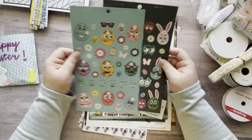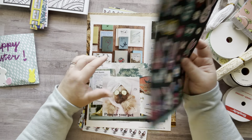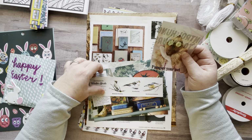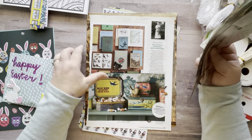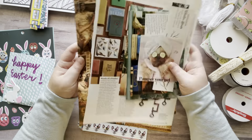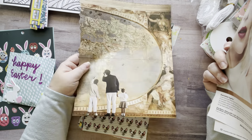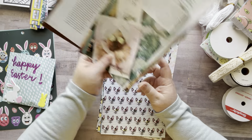Oh my gosh. Look at these little eggs. Okay, next year I'm putting these heads on bodies. That's happening. Remind me about that next year because that is happening. Oh, look at these birds. These are so cute. Ooh, that's pretty. Actually, you know what? I think I ripped this one out. I think I have this somewhere. I saved it because I didn't want to use it yet because, you know, I'm a hoarder. Oh my gosh, these are so cute.